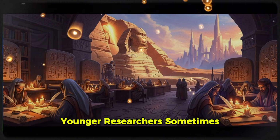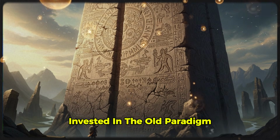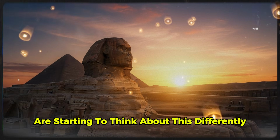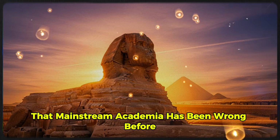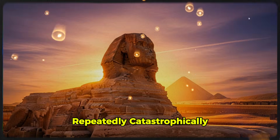Younger researchers sometimes have an easier time challenging the consensus because they don't have as much invested in the old paradigm. But even established researchers are starting to think about this differently. The evidence is becoming harder to ignore. It's worth remembering that mainstream academia has been wrong before, repeatedly, catastrophically.